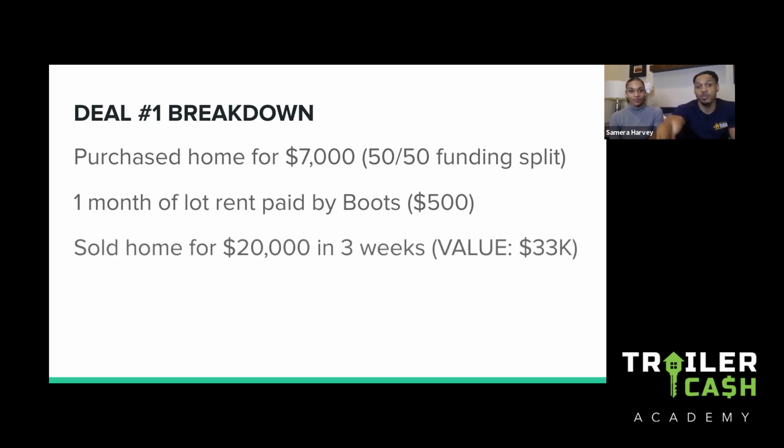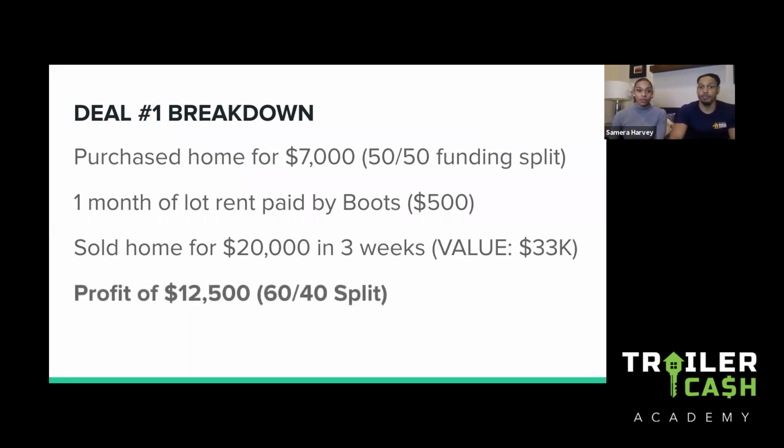We sold the home for $20,000 in 3 weeks. In that park, it was a really nice park, really nice community. The home was decent too. It was valued at $33,000. Yeah, we gave it a really steep discount just to sell it really quickly, and we profited $12,500 on this deal, which was awesome. We split that 60-40 on this deal.